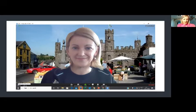So if you look down at the bottom left-hand corner of the screen there, you'll see where it says mute my audio. The little microphone, if you click that, it'll mute it for you. And if you do need to say something, you can always switch it on again. But it's muted so they don't hear what's going on at your end unless you want them to hear it.